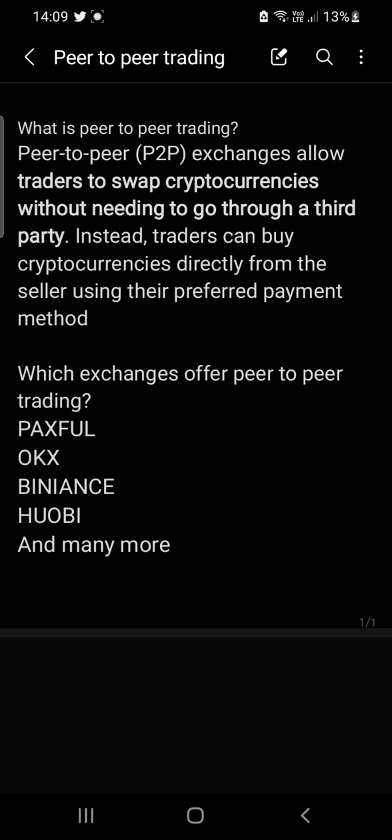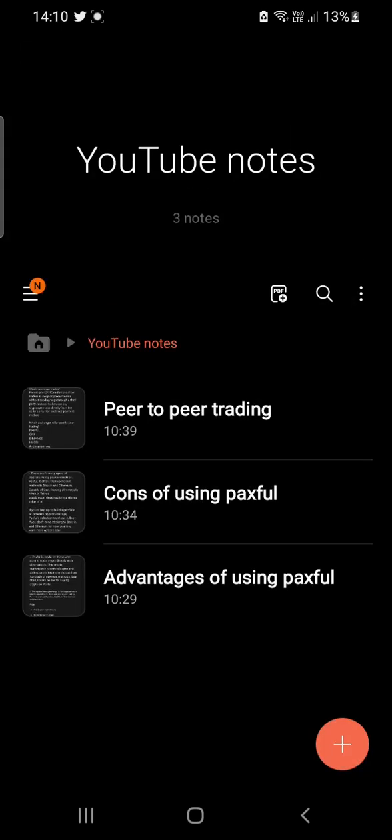There are some countries where Bitcoin is very expensive due to the regulations of these countries. So the best option is to use Paxful. So you're helping people while also helping yourself. So if you want to be a peer-to-peer trader, you can use Paxful, you can use other applications, it doesn't matter. We're all doing the same thing.